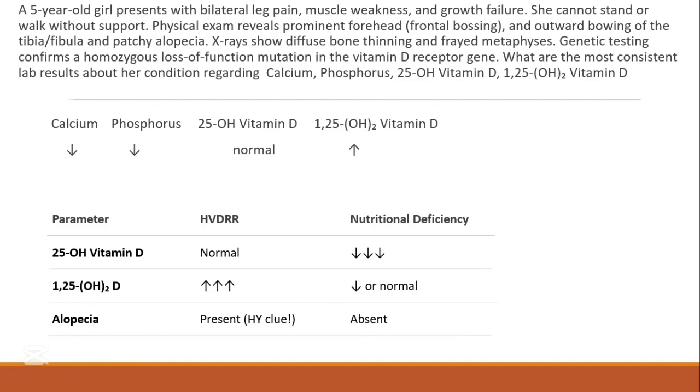And why alopecia? Because vitamin D receptors regulate hair follicle keratinocytes. We've got here resistance at the level of the receptor. So consequently, the hair follicle keratinocytes, which are dependent on the vitamin D receptor for their regulation, are going to be affected too.